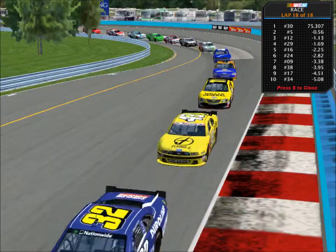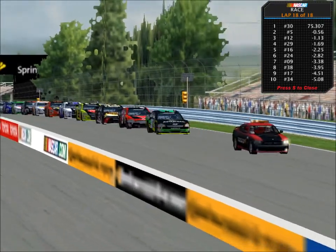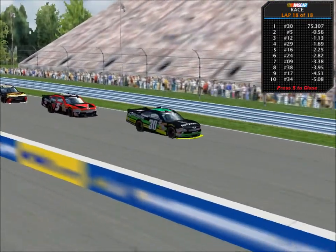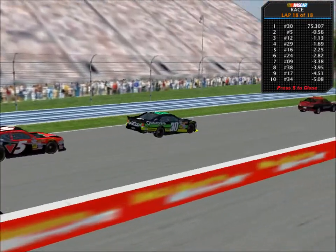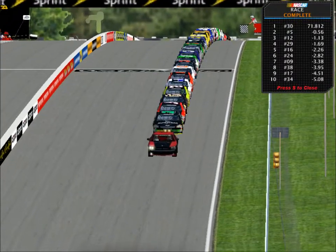And the second week in a row for a Turner Scott Motorsports car. Alex Jones last week in the 31. Now this week, Randy Carpenter. Both the young drivers at Turner Scott are going to pick up their first win. Today it's Randy Carpenter in the 30. He picks up his first win today here in the Mopar Nationwide Series and wins here at Watkins Glen from the pole.